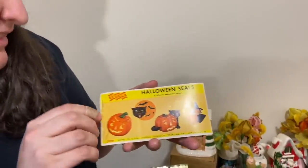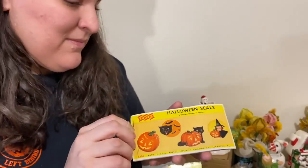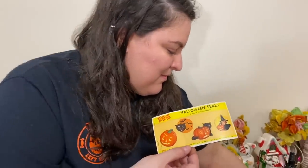Made in USA. This in itself is worth like $20 to $30, I think. It's one of those things where I wouldn't spend $30 on it, but to find it at an estate sale... Yeah, and people buy these seals individually. That's true. Collect them, use them. It's so amazing to find them.